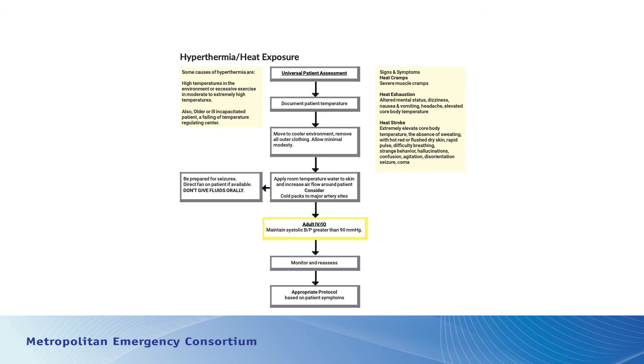We have our own protocol within our MEC protocol. This is a copy of it. It has to do with heat illness. Look at it. It goes through heat cramps, heat exhaustion, heat stroke. It's all there. There is a comment to the left about watching for seizures. People with significant heat stroke can have neurological complications, and one of those could be a seizure. And if a patient is having seizures, the patient really shouldn't be hydrated orally. But oral hydration is otherwise okay.